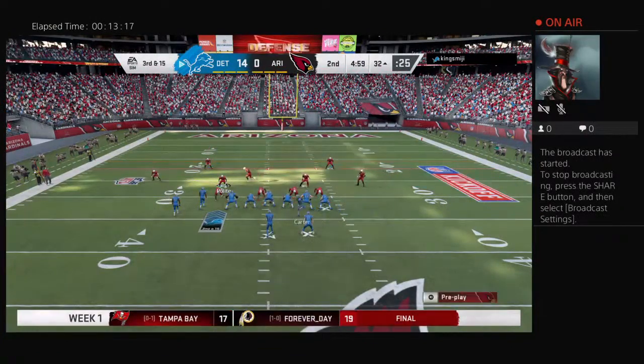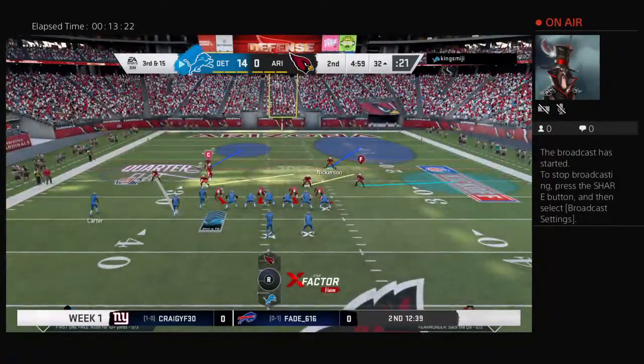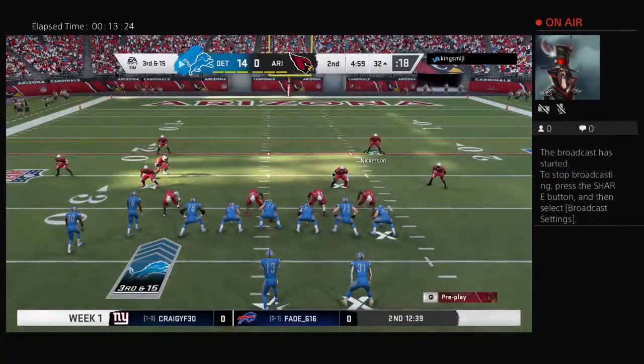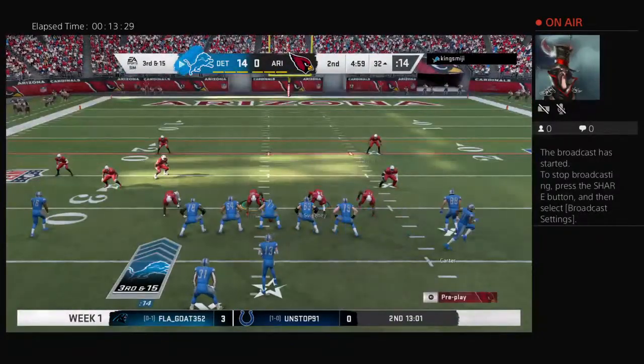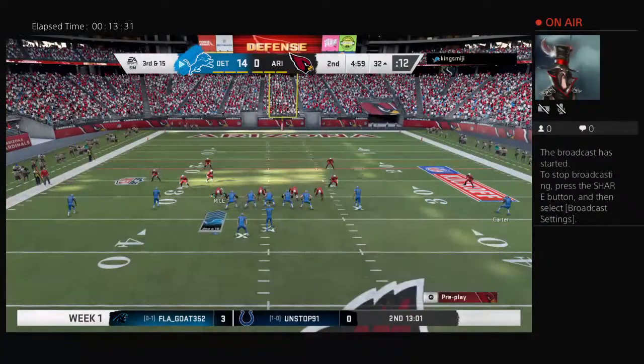An incomplete pass on that last play, and that means they'll need to come up with something here on third down. Spot. No. 6-6. Pull it high. 5. Tighten up. Watch the twist.